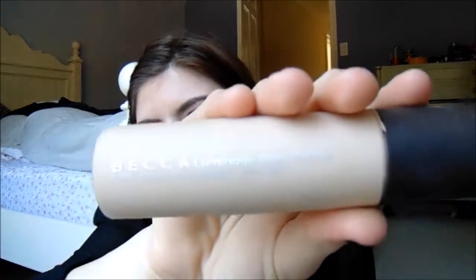So this is the Becca Luminous Skin Colour Ultra Sheer Foundation. This has SPF 25 in it. It has this sort of brown cap, and you pull it off and it has a pump. Love this one. Very, very sheer. That is something I would advise you about.